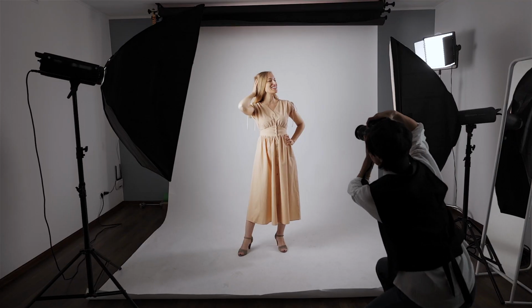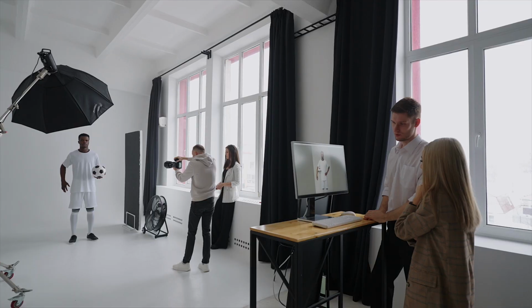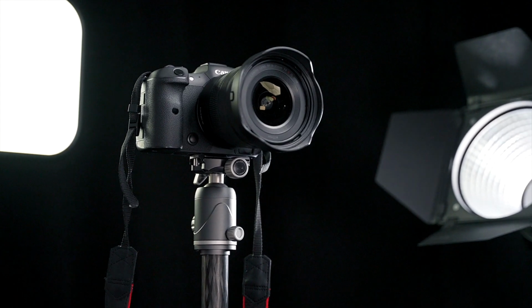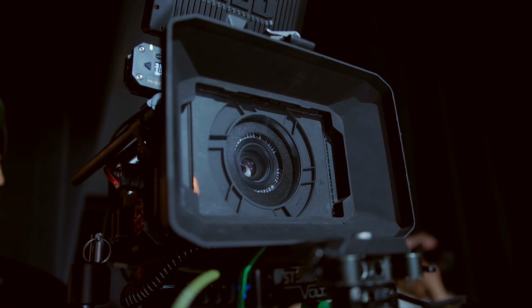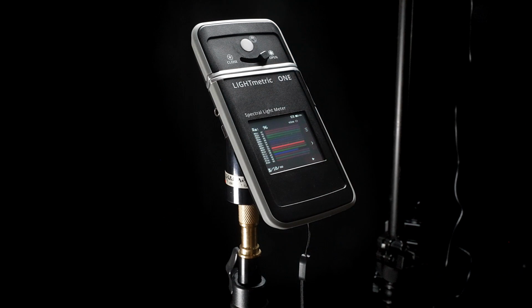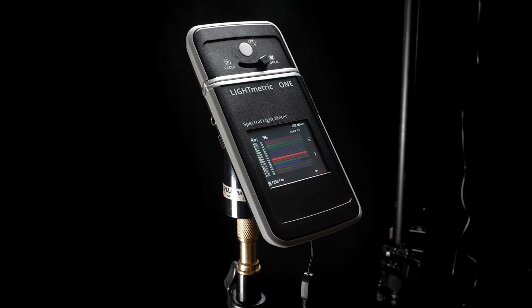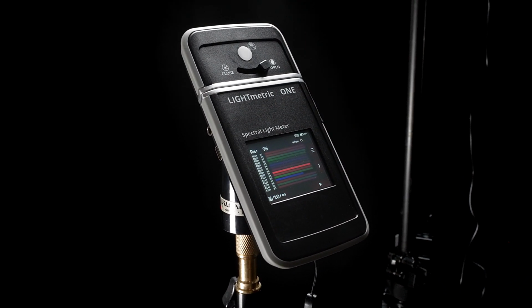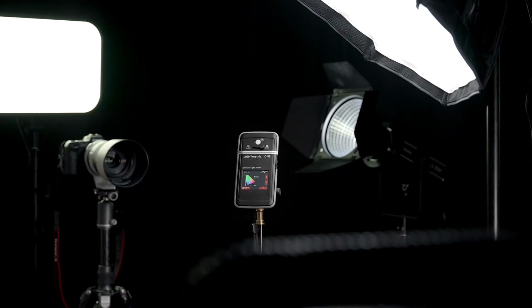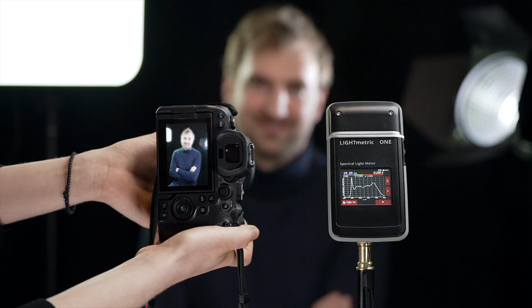Especially in the film, television and photographic industries, it is essential to stand out from the crowd and deliver outstanding work. Photographers and filmmakers place this demand on themselves in their daily work. We applied the same demands when developing our LightMetricOne. To develop a smart all-rounder that will fully support you in measuring and setting the right light conditions.